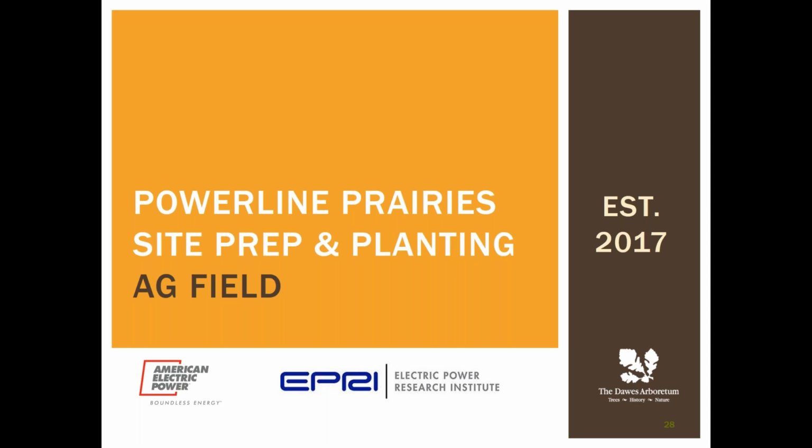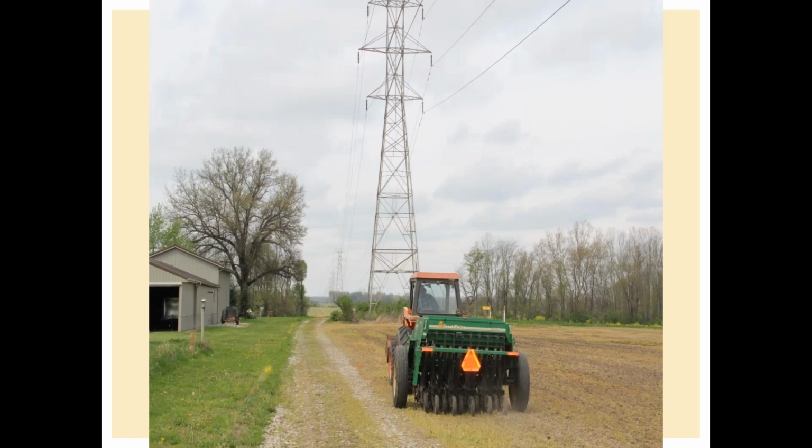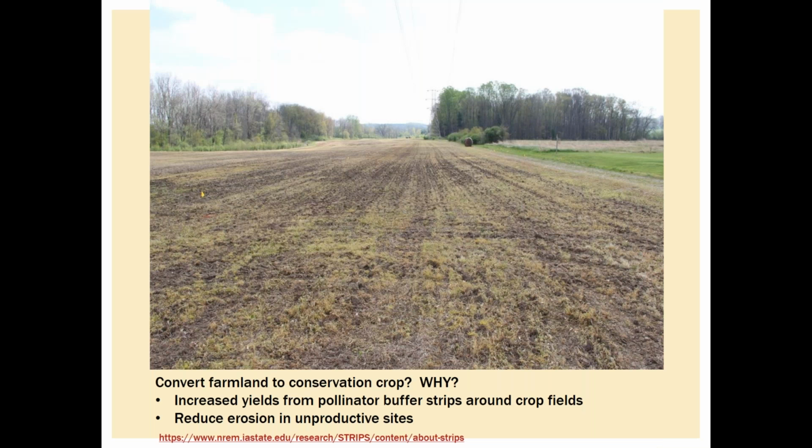So now I'm going to share with you the results of the project where we explored agricultural field establishment. We used a different approach for this. From a seeding perspective, we used a no-till drill and drilled into an existing cover of the previous year's crop residue.